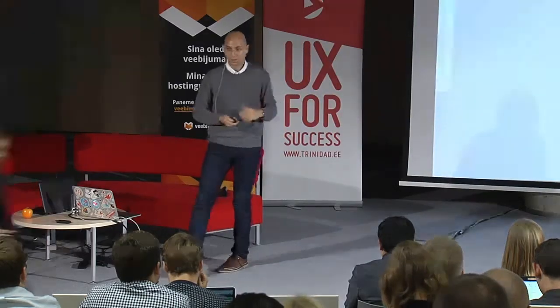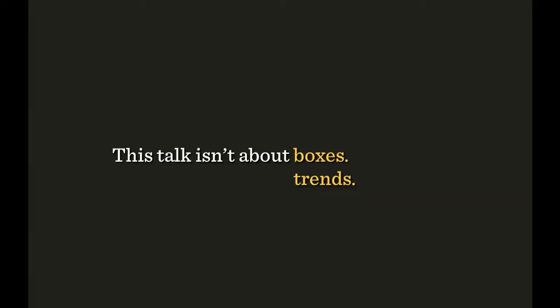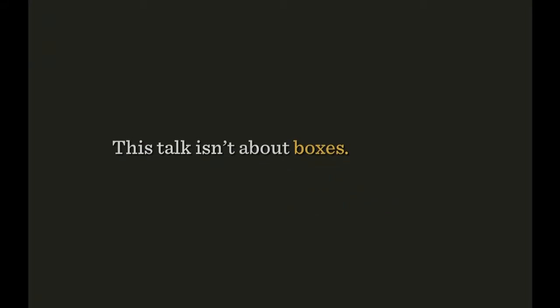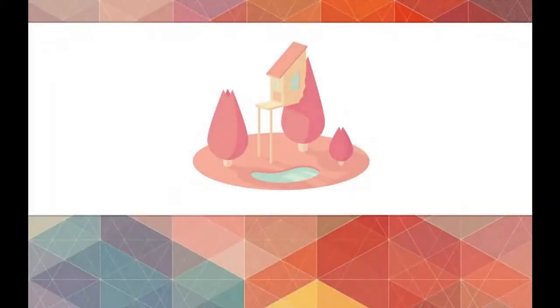In fact, this talk is not about boxes. It's not about trends. I really don't care about trends, like things like parallax or off-canvas navigation. You can use it, but you don't have to use it, right? It's also not about frameworks. I really don't care about frameworks. Everybody chooses their own tools. For me, it's more important to talk about techniques, patterns, solutions, and crazy experiments. Things that are really weird at times, crazy maybe, but you can apply to your work. Not necessarily one-on-one, but you can build on top of that, which I think is really important.